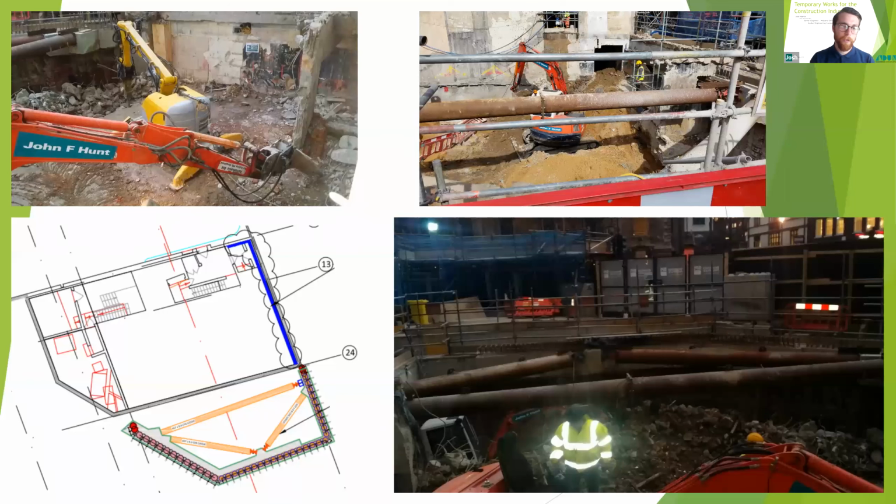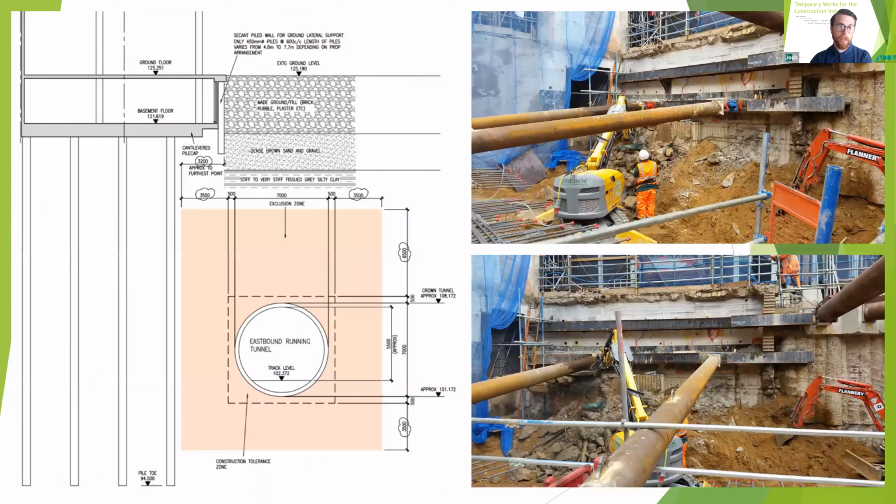The White Lion pub had a small basement, and we were going much deeper on our new basement, so we had to take out that existing basement slab and ground floor, which was the existing support to the retaining walls, and put some props in to enable them to do a reduced level dig. Now, I mentioned the Crossrail project there.